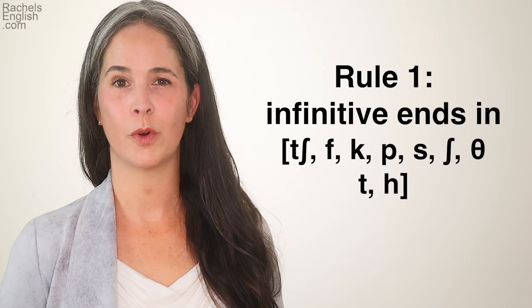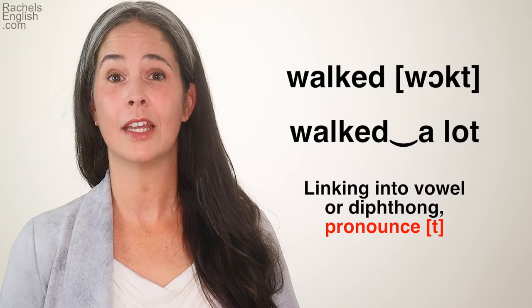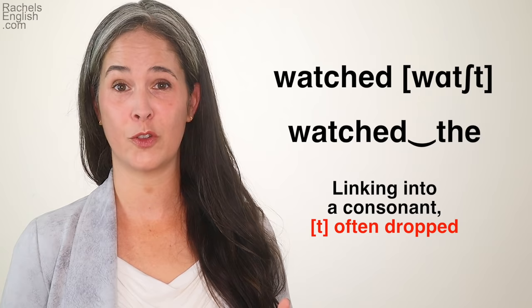For all of the words in this category, if the ED word is at the end of the sentence, you will pronounce that T. How did you get there? I walked. Walked, with a light release of the T sound. If the ED word is linking into a word that begins with a vowel or diphthong, you will lightly release the T into that word, connecting the two words. For example, walked a lot, the T linking into the schwa. But if the next word begins with a consonant, many times a native speaker will drop the T sound.